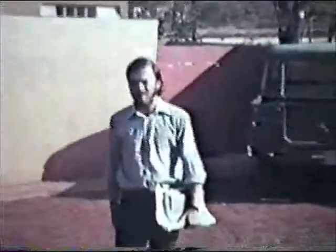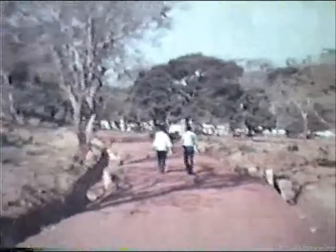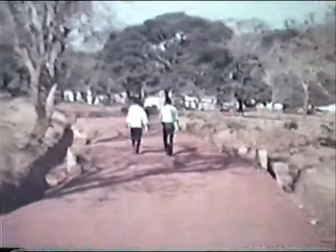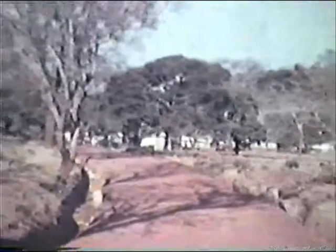Okay, there's another jacaranda. Okay, there's a picture of Patrick. He's off to school. This is Russell. He's off to school with his new boots we brought him. There they are going to school up that road. And there they are, they're gone.